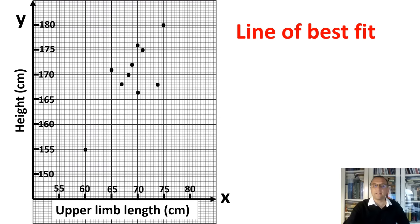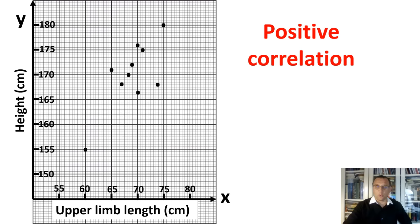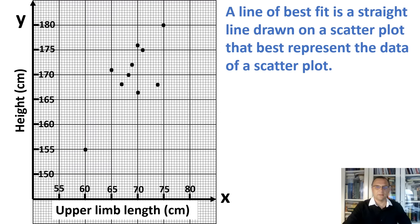However, even without the line of best fit, we can see that there is a positive correlation here, because as x is increasing, y is also increasing. A line of best fit is a straight line drawn on a scatter plot that best represents the data of a scatter plot. A line of best fit should be drawn as close as possible to all of the points on a scatter plot. A line of best fit not only will represent patterns of our data, but also will help us to use observed data to predict unobserved data.